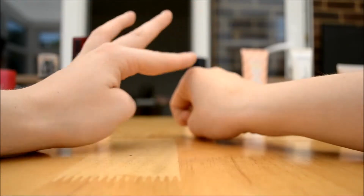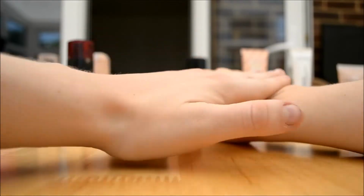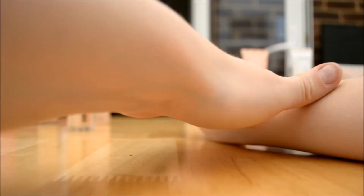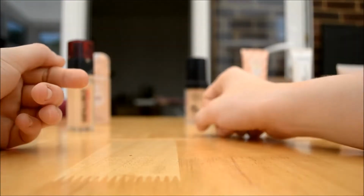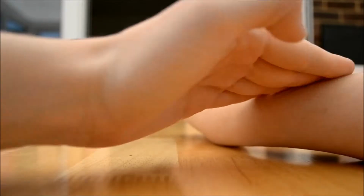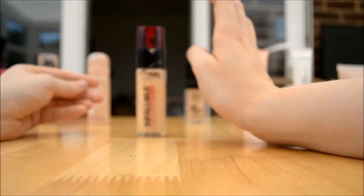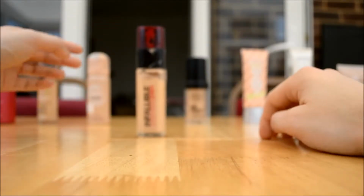So yeah, as you can see, it's taken quite a while to blend in, as it is quite a heavy foundation, and if you do put it on too much, which I have done here, I am the best at wasting my foundations, as you can tell. Yeah, instantly my hand's got like a yellowish tone to it. But if you use it in small amounts, it gives nice coverage, and it lasts, as it says, 24 hours. It lasts all day. So it is a very, very nice foundation.